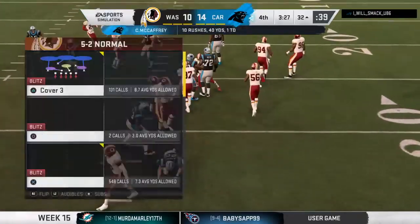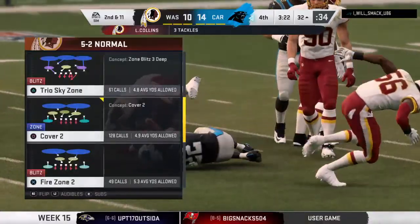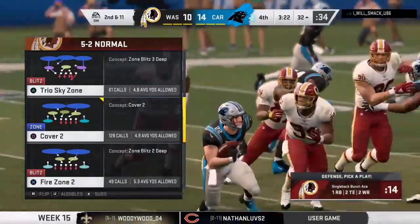Boy, nowhere to go at all on that first down run as they will get to him behind the line of scrimmage. It'll be a loss of a yard, and it'll be 2nd and 11.